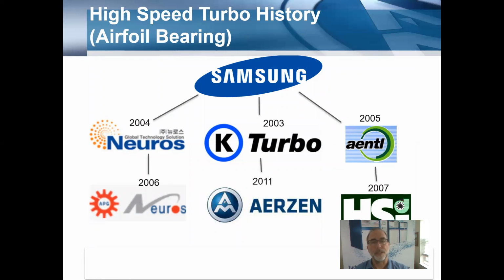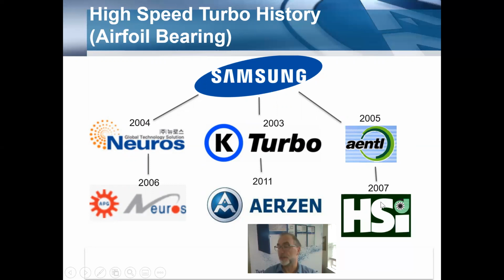So to give you a little history, high-speed turbo, especially the airfoil bearing, sprang out of a division of Samsung out of South Korea. And from that came three companies, Neuros, K-Turbo, and Antle. And when they came over to the North American wastewater market, APG Neuros was a subsidiary company that basically marketed and eventually manufactured their own machines in the States. K-Turbo, that technology was purchased by Aerzen. And for the Antle process, that was licensed by a company called HSI.